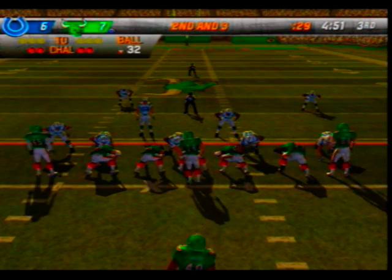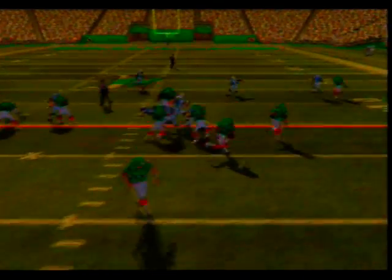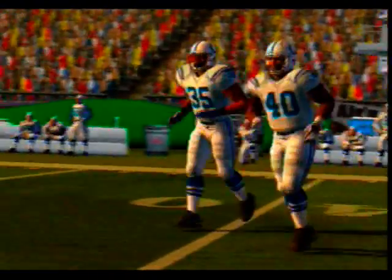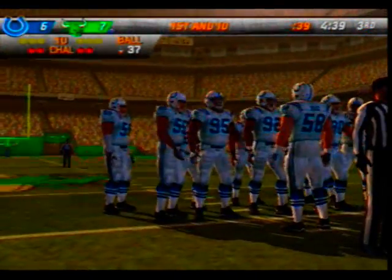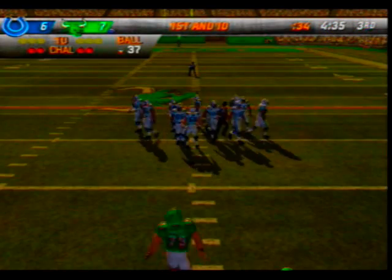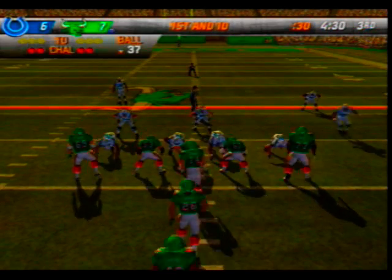Only one man back. Hands it off. Running with purpose. Manning comes up to make the play at the 37. So he gets about 5 yards and the first. Nothing fancy either. He just goes right at the defense to move those chains. First and 10. Ball on the 37-yard line.